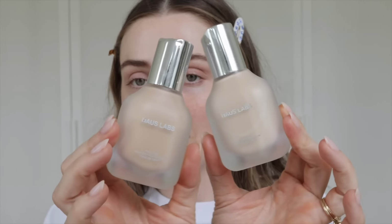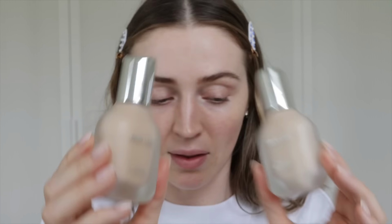And so now, instead of layering up 17,000 different products and different primers, I focus on my skincare and making sure that my skin is happy to start with, so that the canvas that we're putting makeup onto is taken care of. I'm gonna go ahead and use my beloved Haus Labs foundation. I mix these 2 shades together because I am kind of in between these 2 right now. I'm using shade 40, which is my more pale shade, and then just a little bit of 110.